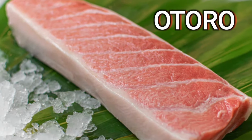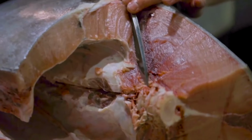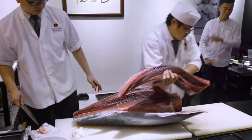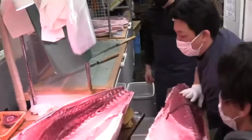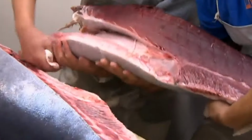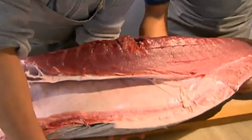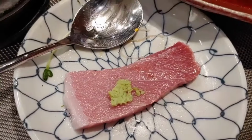Next is otoro. It is the fattiest part of the tuna outside the head and collar area. It's almost as rare as the kamatoro and is usually the costliest. Its price can range from 10 to 80 US dollars depending on where the fish was raised or harvested. It has marbling of fat and meat, just like Kobe beef.